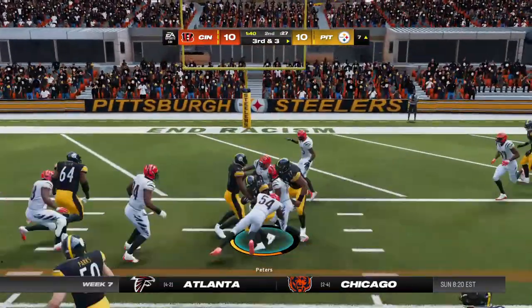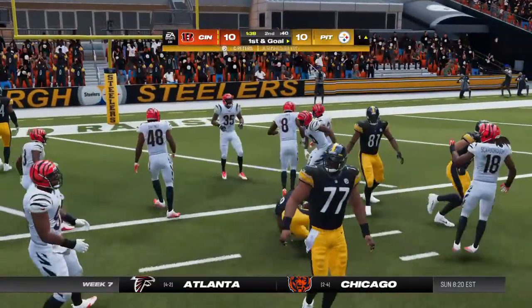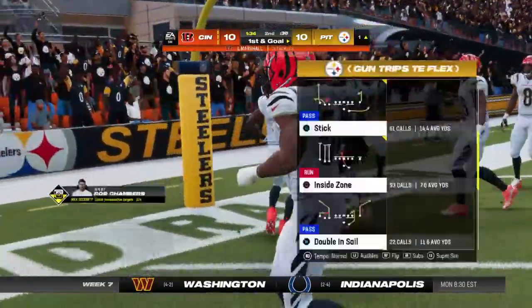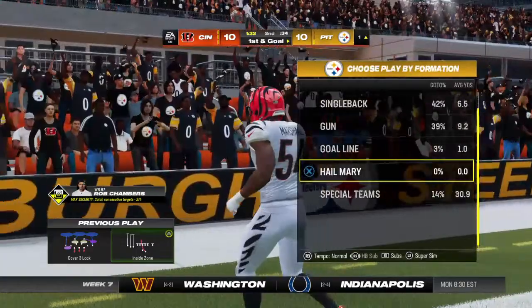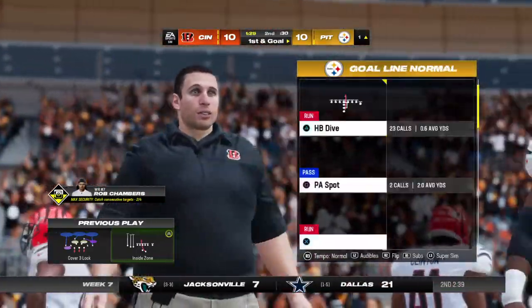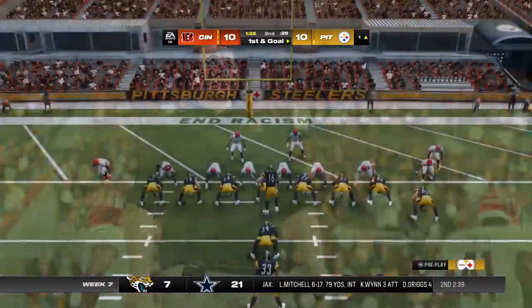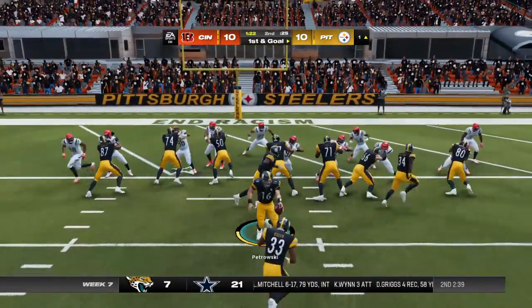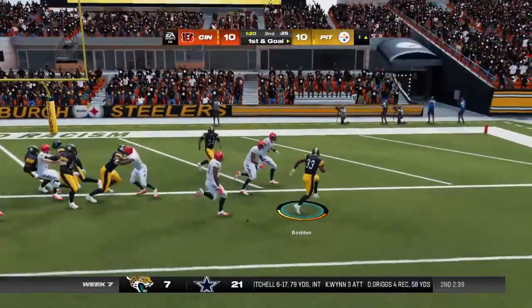Here's a handoff out of the gun. He didn't get the touchdown, but he did get the 1st down as he's tackled at the 1. Give him 6 yards, and they do convert on 3rd. That solid gainer will put them on the doorstep of the end zone. More importantly, it gives them a fresh set of downs. Nice work right there. They'll try and run for it on 1st and goal.